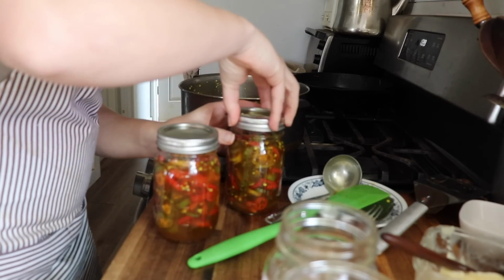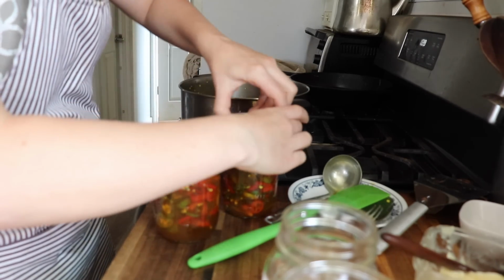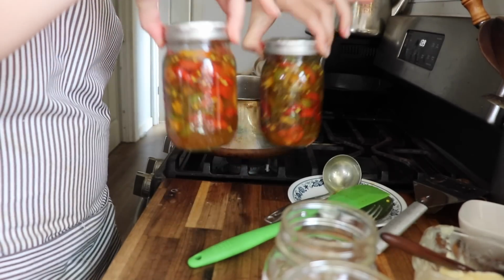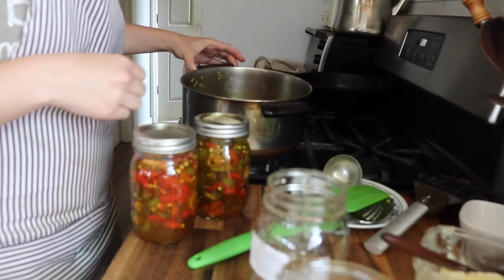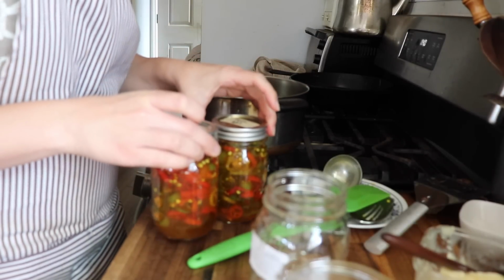Alright. Since these are hot and I'm putting lids on, they're gonna seal, most likely, which is fine. They're gonna go into the fridge. So these are gonna cool off because they're way too hot to put in the fridge now. Cool off and then go in the fridge. I have some liquid left. I'm just gonna store it in one of these empty jars and I'll save it for more jalapenos because we're gonna have more jalapenos soon.